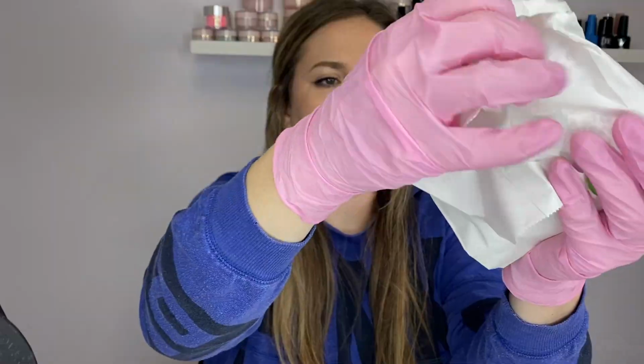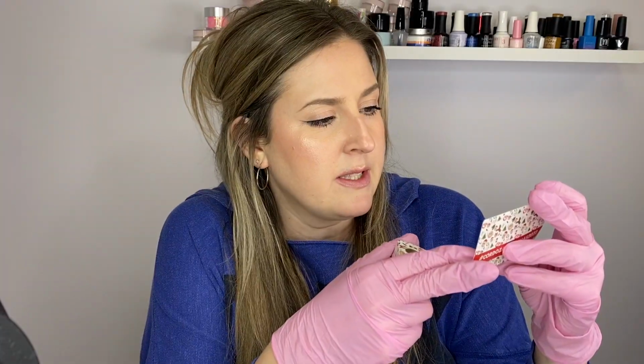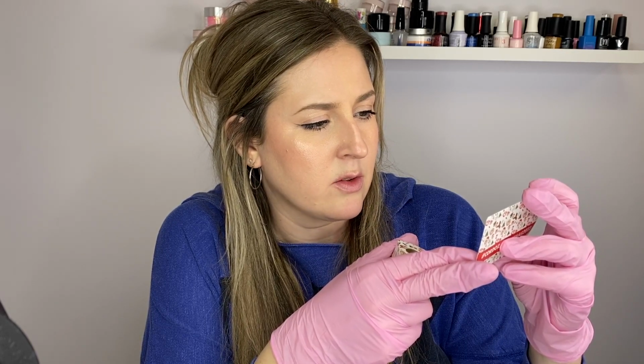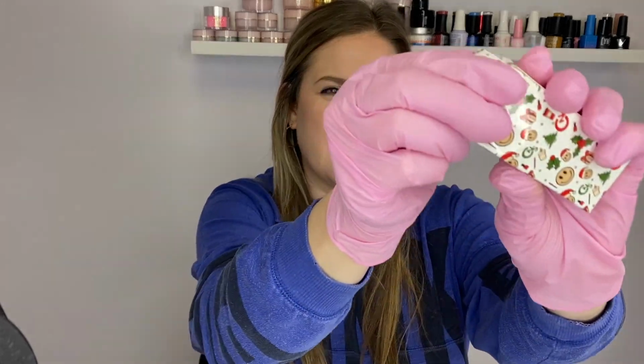Number 10. Not to mention that these are all full-size products. All of these are full-size. Not one mini in here. We love that. Elevate your business. Keep your nail art profile up to date with the latest work. Showcase your creativity and skills on your booking site and social media profiles to attract new clients and inspire existing ones. These are such cute little notes, trying to help you along in your business.